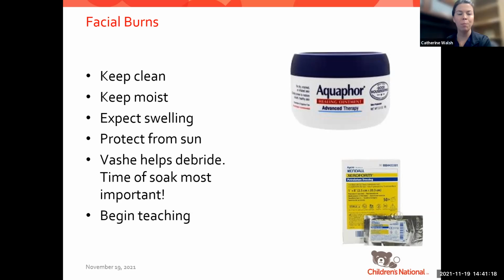So oftentimes patients' faces heal within the first week. We may see a kid in the first few days, they're swollen, their eyes are swollen shut, they're very exudative, and within a week or 2, they're often epithelialized, new skin. So our goals for facial care is to keep the wound clean. We're going to keep it moist. We're going to expect swelling.